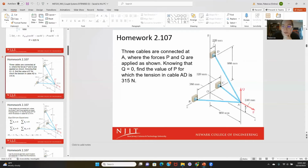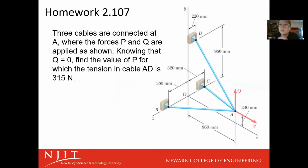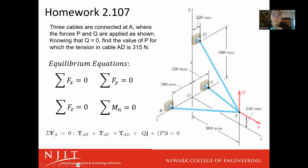Cool. So in lieu of those vector questions, I want to revisit this homework question. So we're looking at 3 cables connected at A. Remember, when we turn this into a free body diagram, we're going to put tension on all of our cables, meaning they're going to be going away from our A vector. Knowing that Q equals 0, essentially it's not there, find the value of P for which the tension in cable AD is 315 newtons.